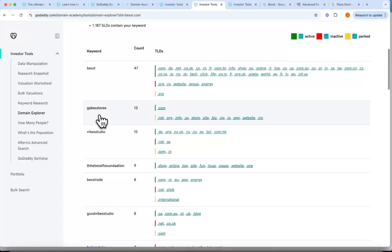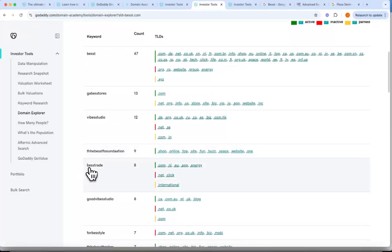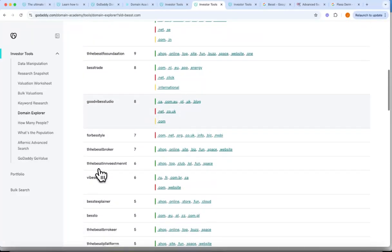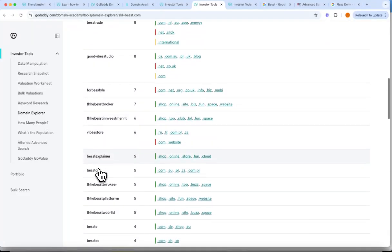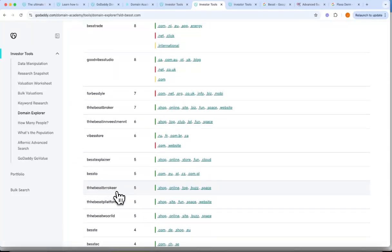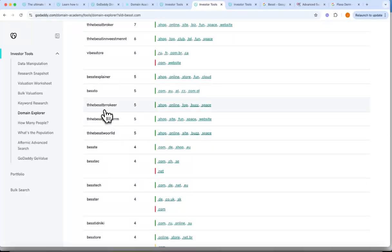So you could see Vibes Studio contains Besst, but it's not really the keyword Besst. It just happens to have those same letters. Besst Trade, or it could be Besst Trade as somebody who's doing a hack. So let's take a look and see. Besst Explainer. So Besst Explainer is using that keyword Besst. The best broker with 2 H's and 2 S's and 2 R's and 2 E's. They might like Best.com. And here you got the best platform, same thing.